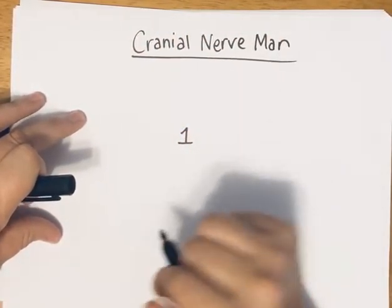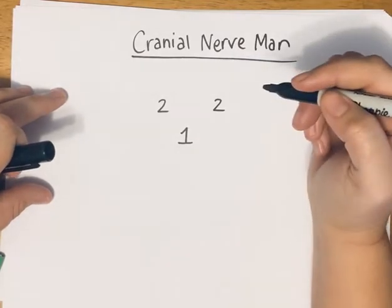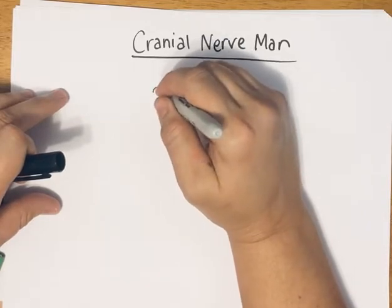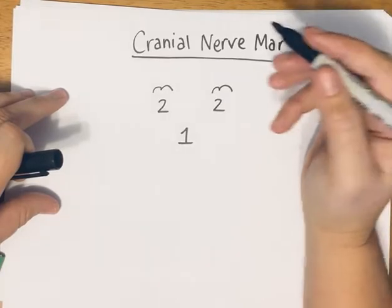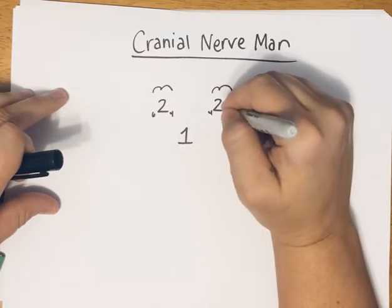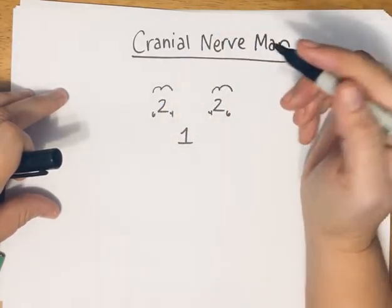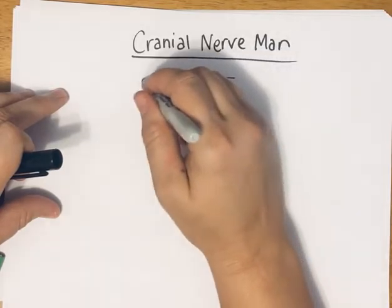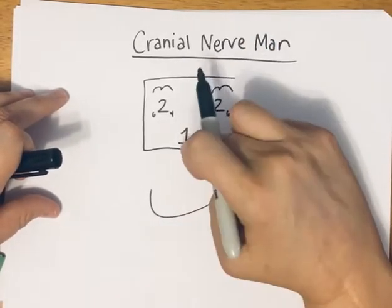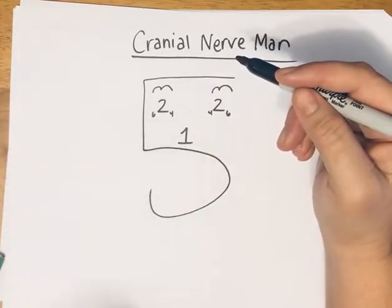Okay, so 1 represents the nose. That's olfactory. So you draw the number 2 to represent the optic nerve. Okay, the eyebrow is 3. 3, 4, and 6 make the eyes do tricks. So you can honestly write 4 and 6 around the eye. It kind of looks like eyelashes. We're actually going to make the face with the number 5, which is trigeminal. There are 3 branches of trigeminal. You have facial sensation and muscles of mastication.